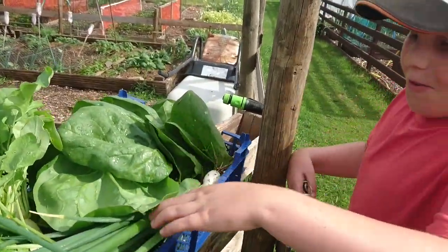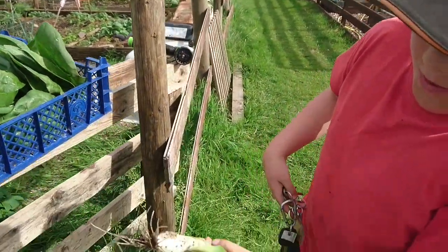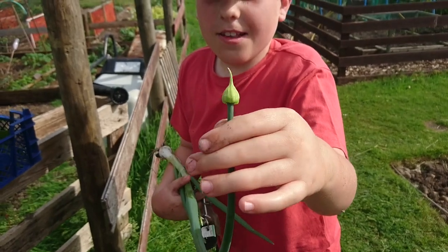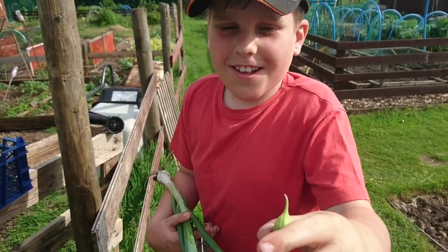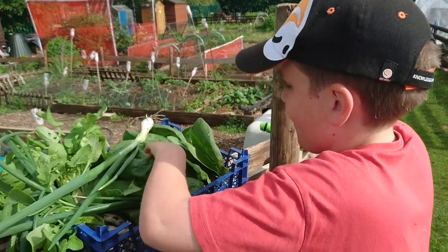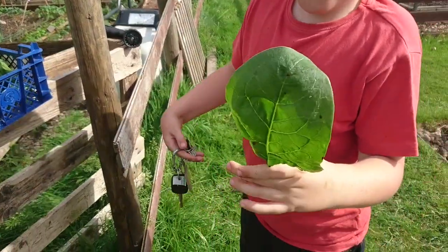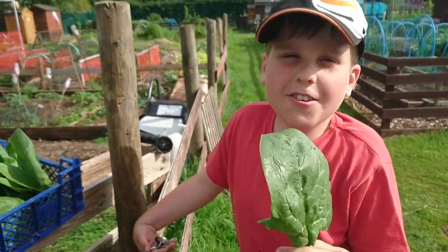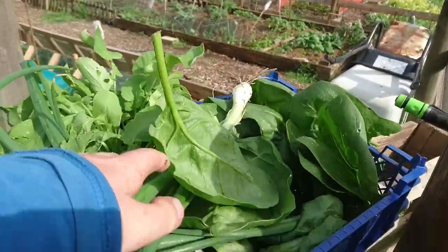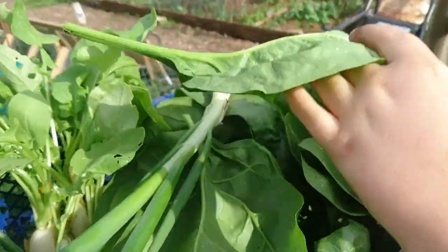So we've got some spring onions. We've took them out today because they're going to seed. And if you don't know what going to seed is, they're just these little pods on the end, and they're not very good to store. And then here's some spinach, and spinach is really nice. It's nice in salads, smoothies. I like my spinach massive like that because I like to fill it with cheese and stuff and roll it up like a wrap. Or like couscous. Yeah, that's it.